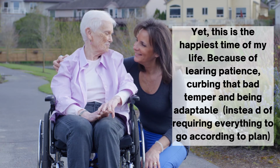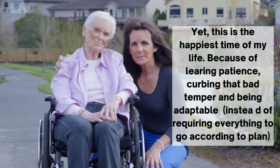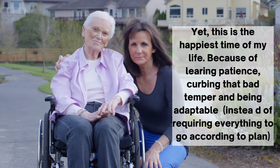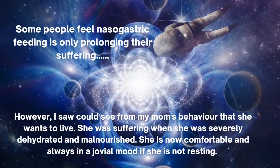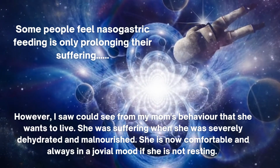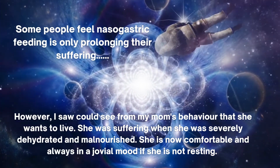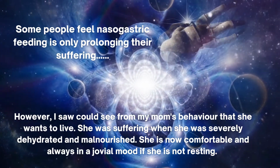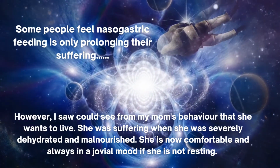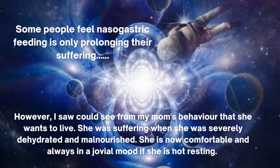After changing, we actually become much happier. Personally, if you ask me, this is a happy time in my life, because I feel that I'm able to care for my mom. This is the time she needs me the most. And then some people say that we put them on nose tube feeding more for ourselves and not really about them. And many people think that when they don't eat, it means they are ready to transition, but it's not.